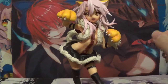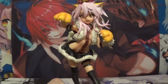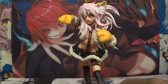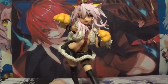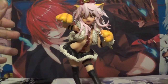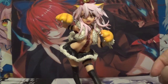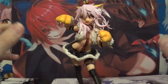Overall, I have to say, I really like this figure. This is going to look great with the Toho figure line that's about that scale. The only issue I have with this figure is the price point. The price point for this figure, even though it's really well sculpted, really well done, is expensive for a 1/4 scale. It was like 12,000 yen, which, in my opinion, should cost no more than 10,000 yen for a 1/4 scale. Other than that, everything else about this figure is lovely.